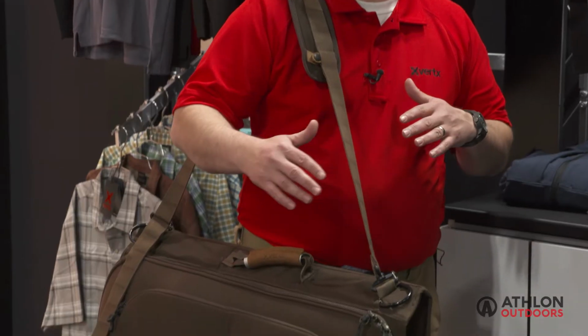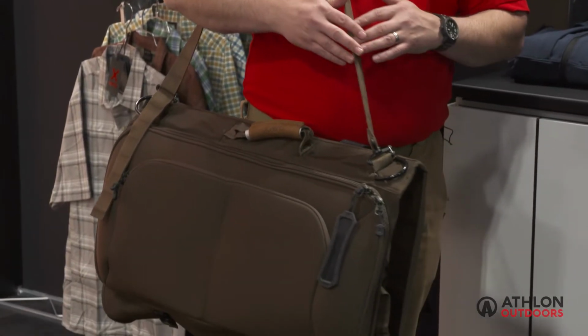So Cole, this year what we did from last year is we've launched a bunch of new colors, more civilianized colors of our packs and bags. So we've got several to choose from.